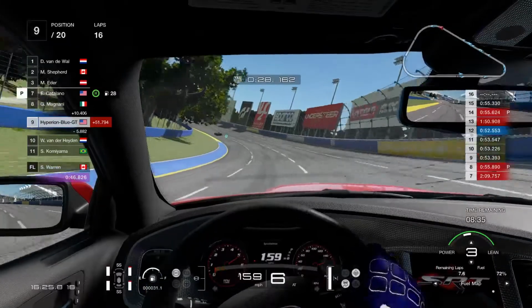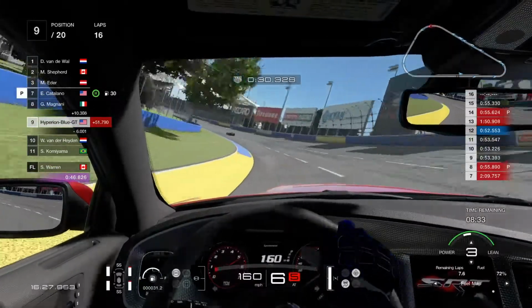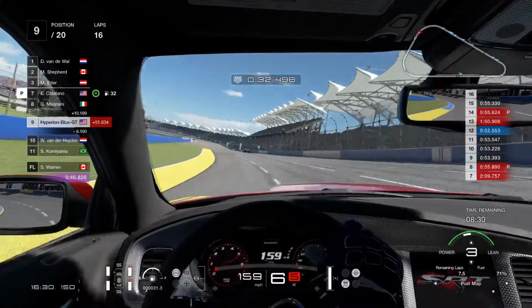Okay, so the 7th place driver goes into the pits, then this might be the right time to keep running.